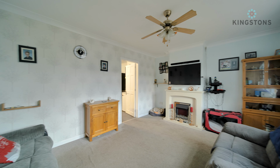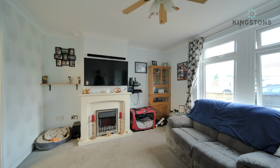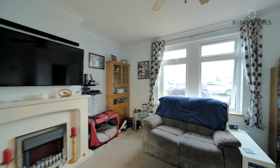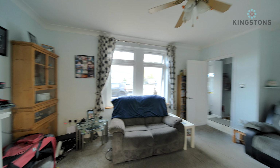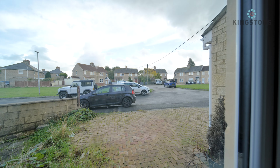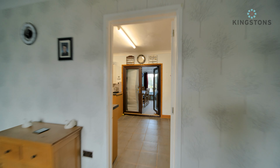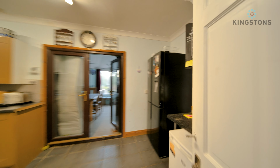We turn around to the focal point of the fireplace. We see we've got a wall-mounted television there too. We've got another two-seater sofa there, and of course, our windows out to the front. We have a radiator down behind that sofa as well. There's a quick view out to the front, out to the driveway. And we'll pan round and come on through into the kitchen diner.